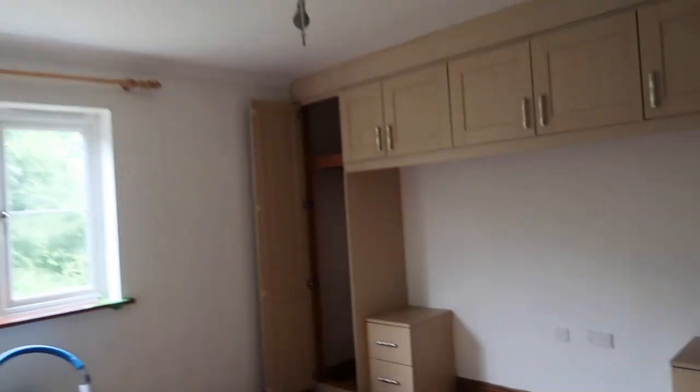It was quite dusty and dirty, so I've cleaned all around the windows. And then I finished off the bedroom today. I still need to clean inside the cupboards here, but that's pretty much it so far. I haven't even touched the little bedroom yet.